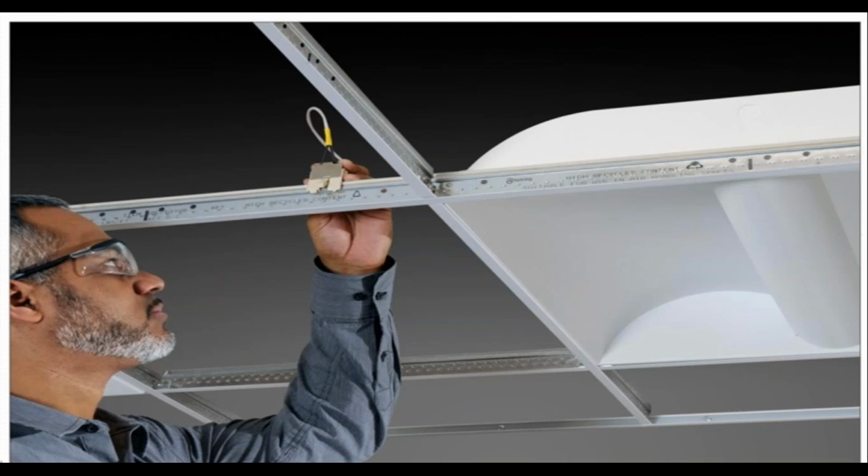The reason being is because we are below 50 volts. These are usually 24-volt either AC or DC systems, very low incident energy, and really no hazard present here. We're not going to receive a shock. We're not going to receive any type of arc flash or arc blast. So that circuit does not have to be grounded.